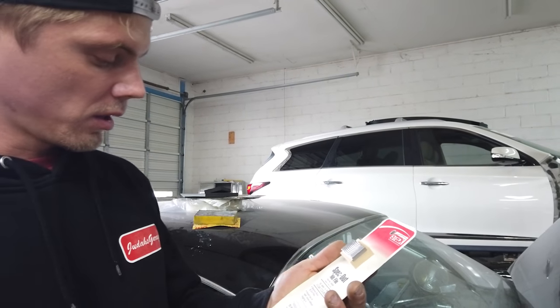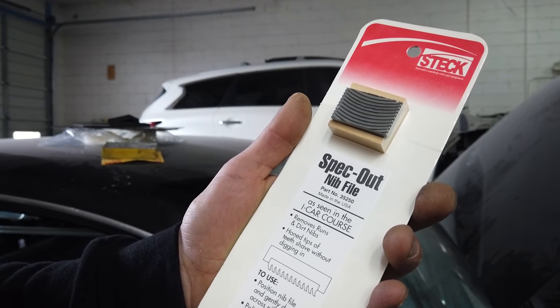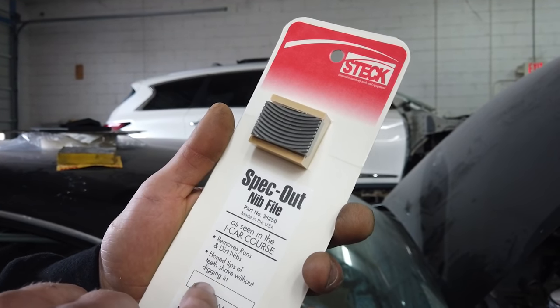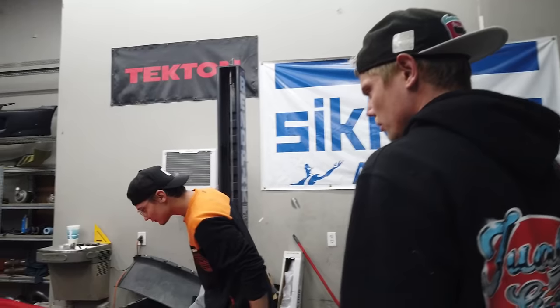I read right here, you see it shows a defect, clear coat, base coat, blah, blah, blah. And it removes runs and dirt nibs, and its honed tips of teeth shave without digging in. So what we were doing with the razor blade is essentially what this thing is designed to do. And hopefully I'll learn how to use it without ruining something. So we'll see how it does.